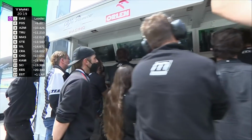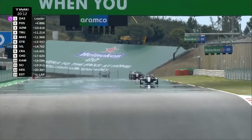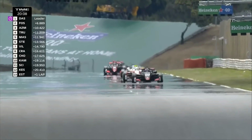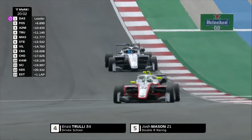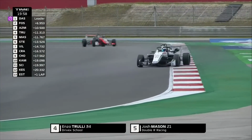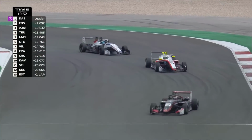We're coming to our 10th lap of the race now. Cameron Dass 6.88 seconds ahead of Louis Foster. Huge gap. He doesn't have to worry about the fight from behind right now, but Trulli's still in the slipstream of Nazim Asman. He won't be able to take a move into turn 1, but Josh Mason's getting close as well in 5th place. Yeah, Josh Mason could be the upwardly mobile driver here. He is latching onto the tail of Enzo Trulli, as Mason, graduate from the British Formula 3 Championship.